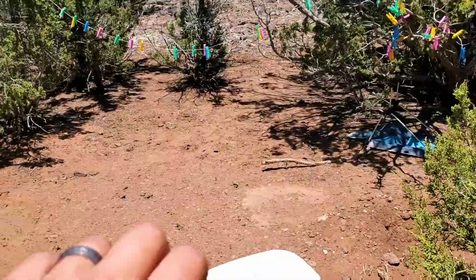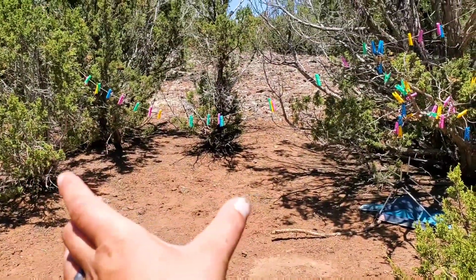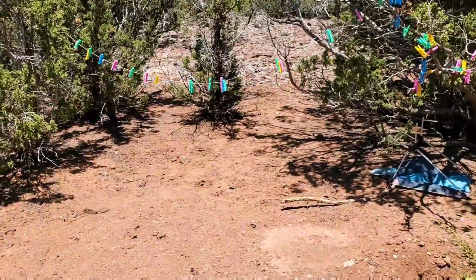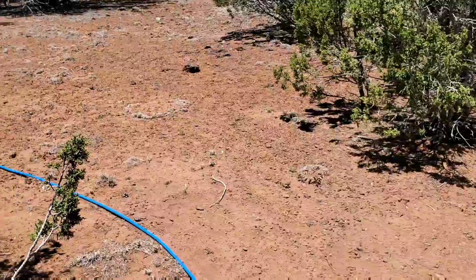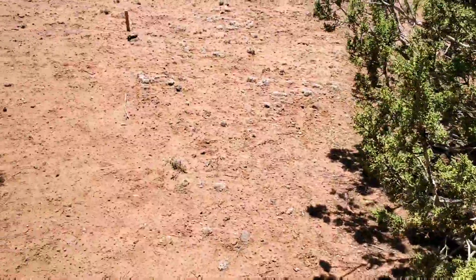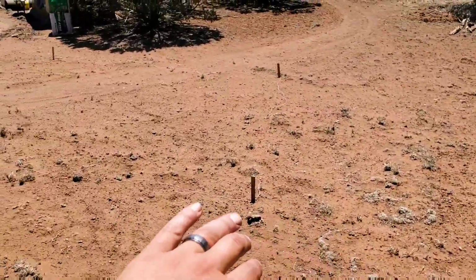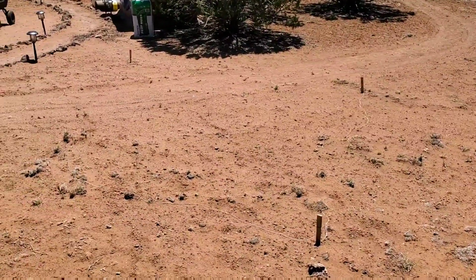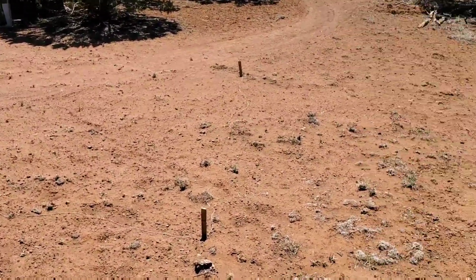Eventually, again in the future, this little spot, I want to actually get a generator and a washer machine in here inside of a little building. Make that a little bit easier in the future. And then the trail's going to continue on this way. This little future spot here, you see the markers, is going to be my wife's kind of office and studio.